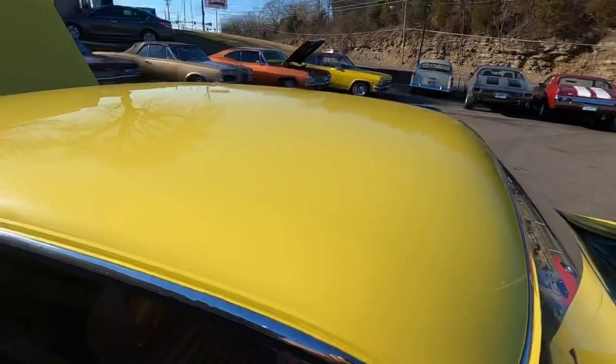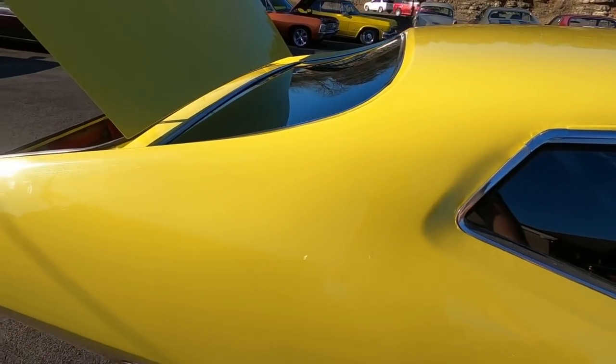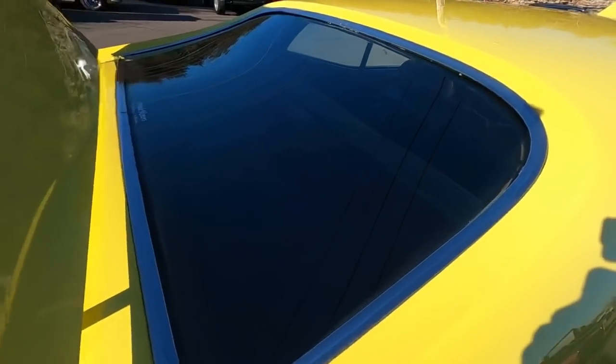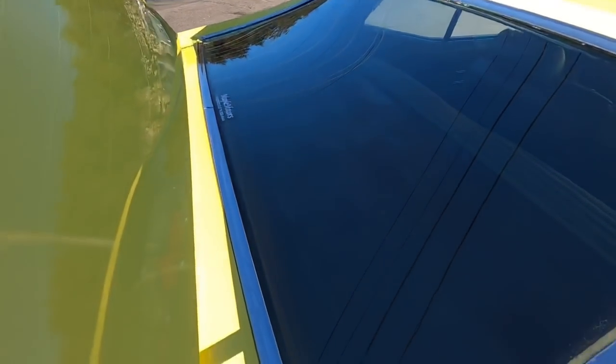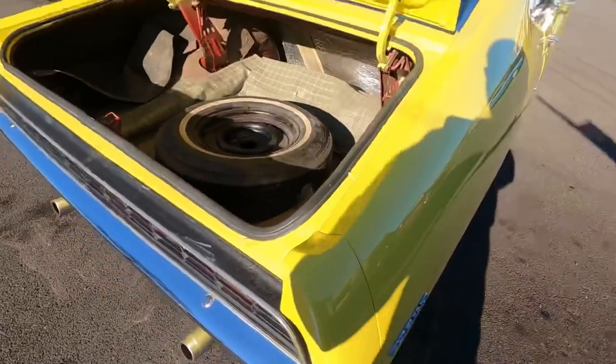Zooming out. Looks smooth, nice and clean, even down in those jams. And on that back half, it looks great. Back window on this one, pretty clean. Same with the trim. Get my shadow out of here.